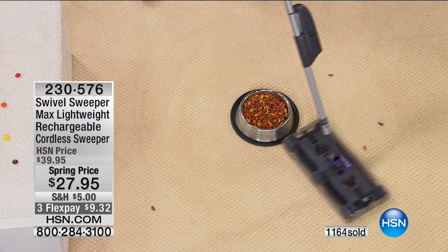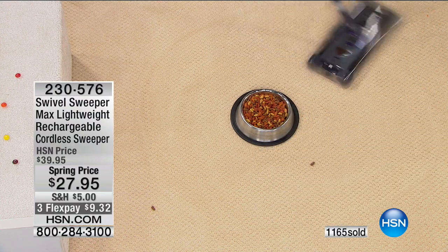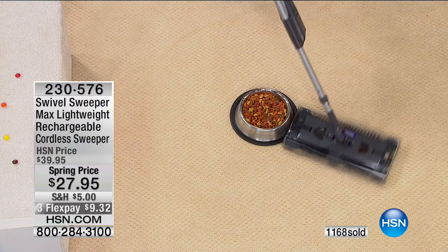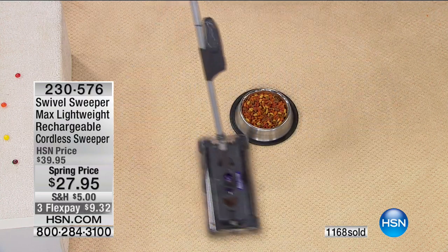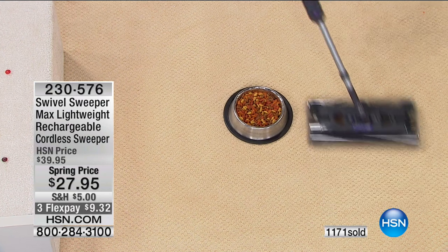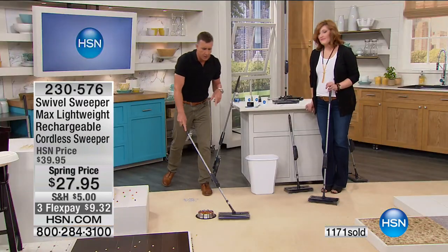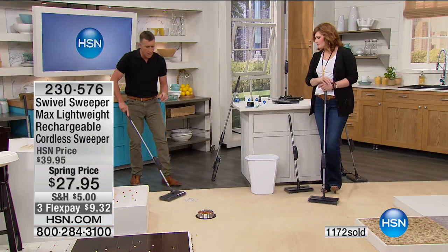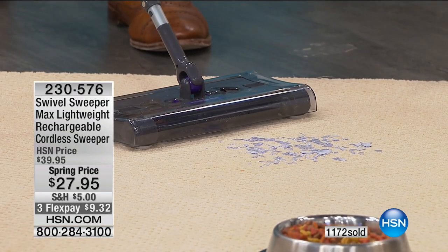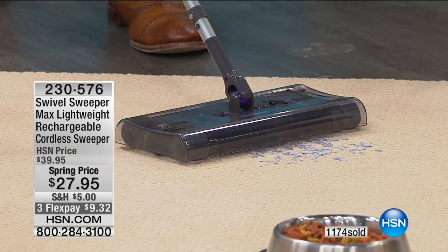Look at the agility. It weighs less than 2 pounds, which is half the weight of a bag of sugar. It even leaves those nice little vacuum lines. I was just going to say, it does have vacuum lines. If you like the vacuum lines, it'll do it. For dog or cat owners, you'll love this, right around the litter box. Now, broken glass. Take a look, this is broken glass from a light bulb. Listen, you can hear it clean.